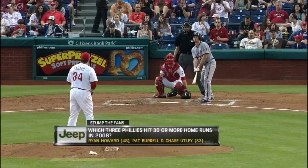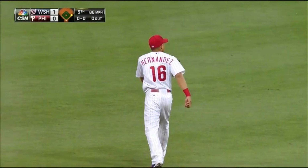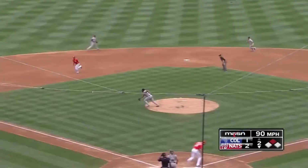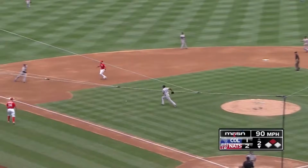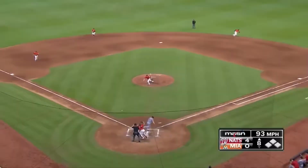As that one is lined off the glove of Hernandez. And Max Scherzer is aboard with a leadoff single here in the fifth. Up the middle. Knocked down by the pitcher. Looks like a hit. And a 1-1. Tapper down the third baseline. He's running hard. And he's safe.